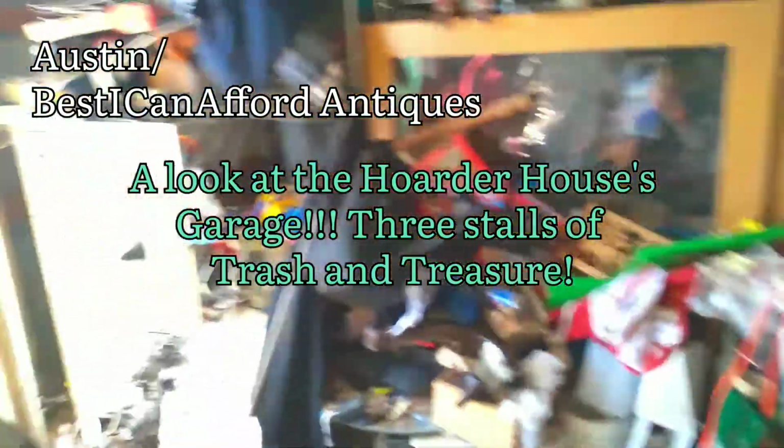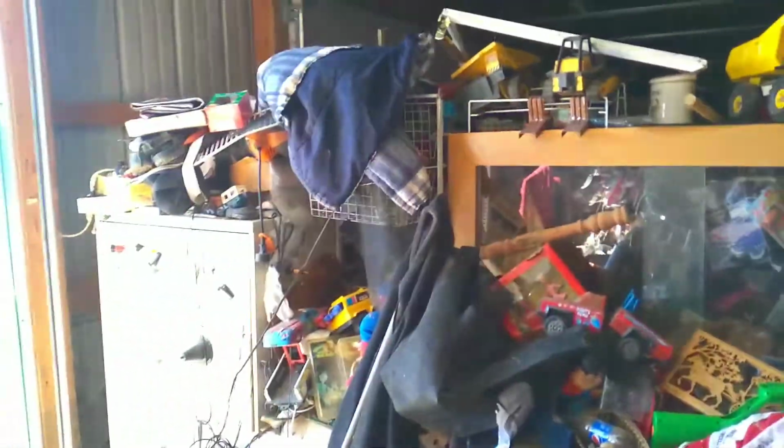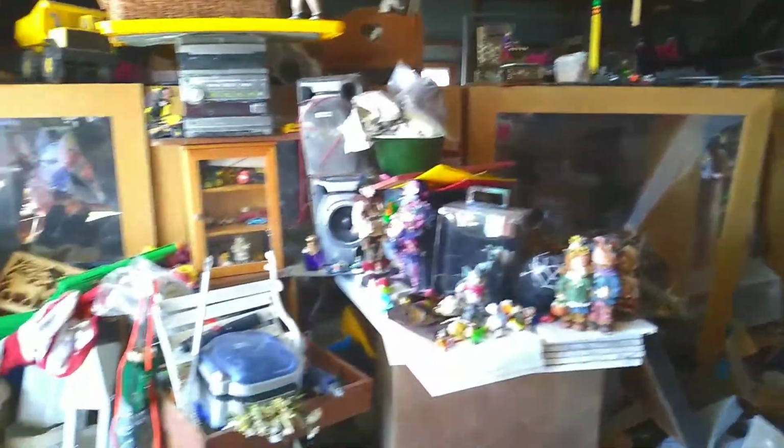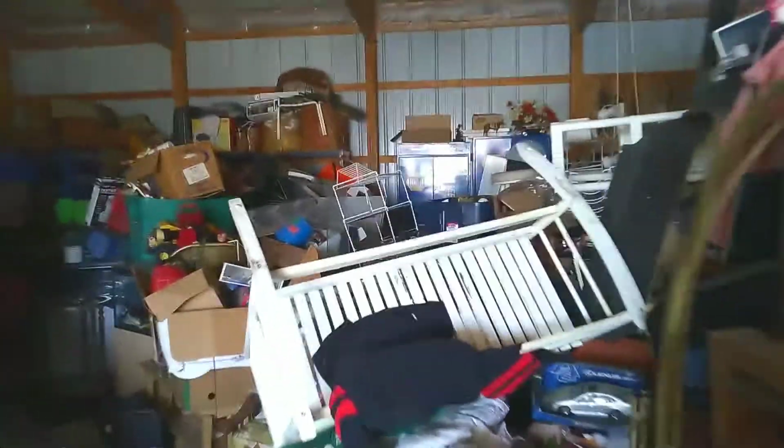So this is the garage of the house full of stuff that I just bought. Let's look around just a little bit and get an idea of the expanse of this. So yeah, there's also a garage full of stuff. So let's walk into this just a bit here.